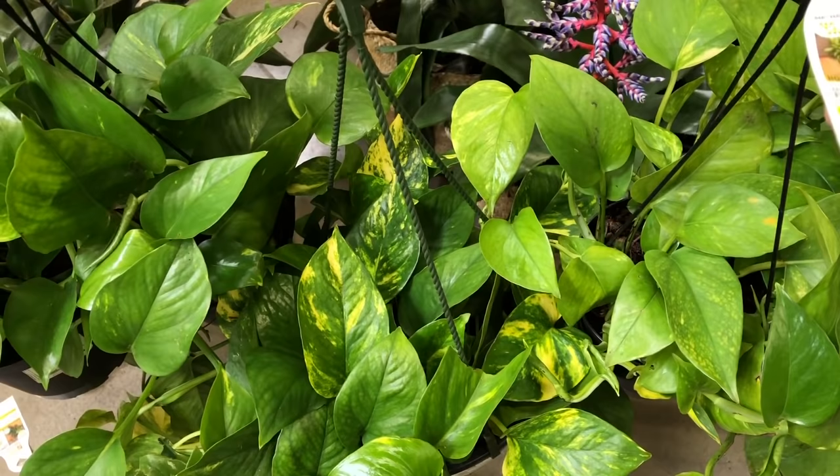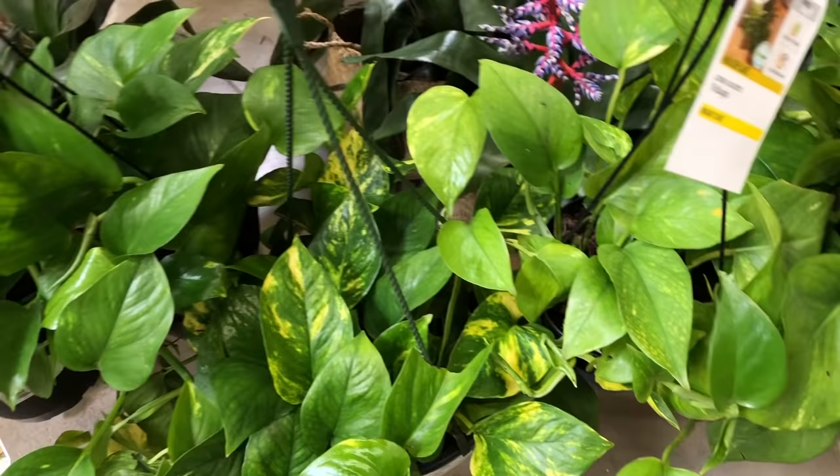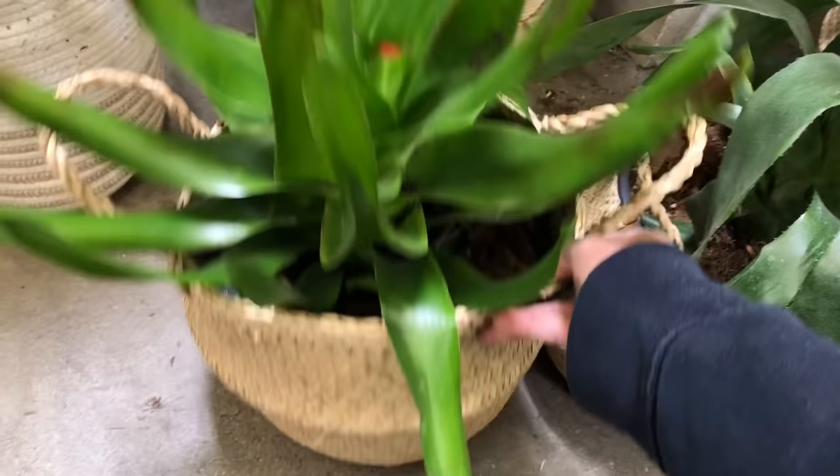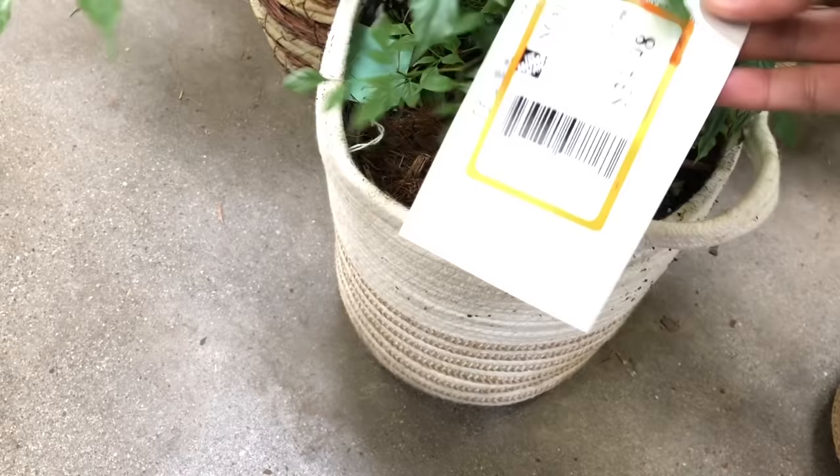And then there's a lot of pothos. Golden pothos. Golden pothos with no. Oh, it's here. $20. Oh, look at this from Milan. That is $30. Sure. This is 40 bucks. China doll.